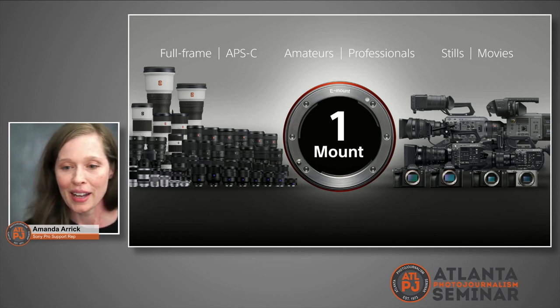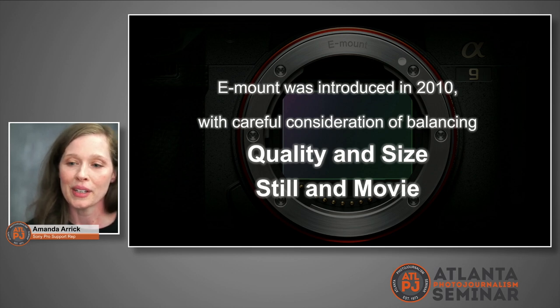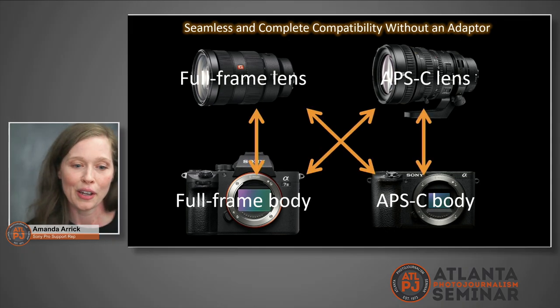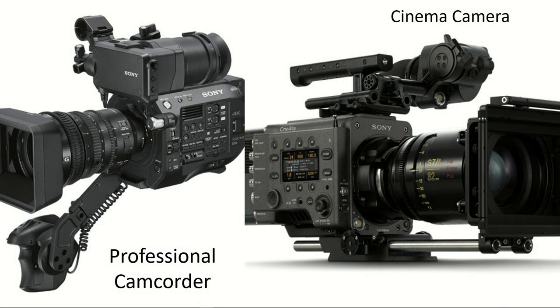Sony designed the E-mount system originally when we entered the market back in 2010, and carefully considered balancing both quality and size, as well as thinking about stills and movies when designing the lenses and the E-mount system. You can use an APS-C lens on an APS-C body, and you can also use it on a full frame body. You can use a full frame lens on an APS-C body or a full frame body as well. So there is complete intermixing of the lenses, whether designed for APS-C or full frame, and they're completely compatible across the line. And again, that goes all the way up to the professional camcorders and cinema cameras like the Venice. All of the lenses are completely interchangeable.